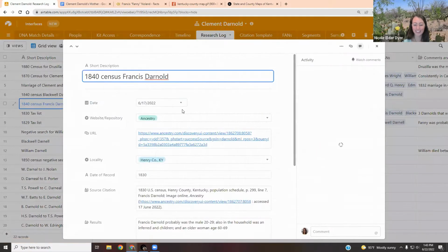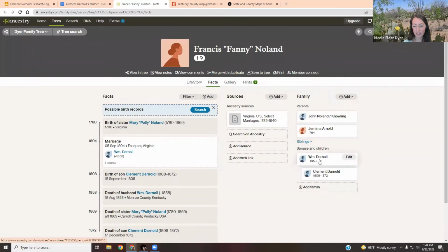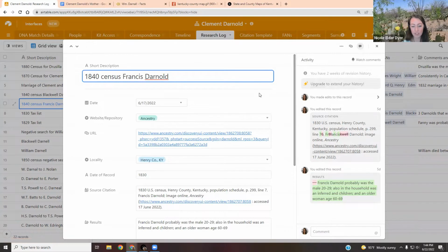I was totally not thinking that this Frances Darnold was her. I was like, oh, this could be a brother, but it was actually the widow, because we had this information here that I had just gotten from a tree somewhere, I guess, that William didn't die till 1858. So we were looking for an earlier William Darnold, but apparently he had died, and we kind of figured that out in the tax records, that he died about 1828, 1829.